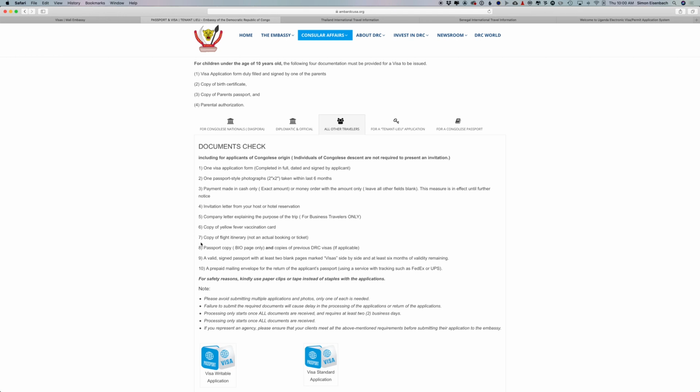A copy of your flight itinerary. I've seen that happen. It varies drastically what they want. Passport copy and copies of previous DRC visas. That is an interesting one, which if you have an older passport that you had been in the country with, like my passport got renewed in 2019, but I went to DRC in 2017, I'd have to make sure I scan a copy of that visa. And then the prepaid return envelope, which you'd send to the embassy in New York. The way the Congo does it is they scan your paperwork and send it to Kinshasa, they deal with the paperwork in Kinshasa, and then they send it back to the US.